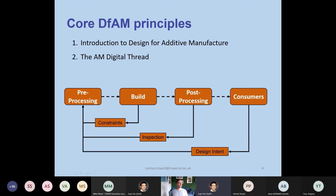So just to run through what those four sections are, we begin with the core principles of DfAM, really just a basic overview, a basic introduction to what DfAM is. We also touch upon the concept of the digital thread that I'm sure most of you are familiar with. But essentially what we're trying to set out in these two weeks is to alert the students to what is different about design for additive manufacture compared to other, more traditional manufacturing processes that they might be more familiar with.